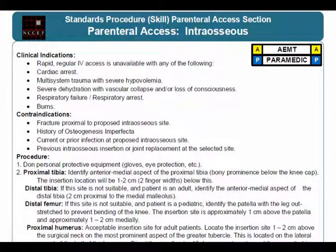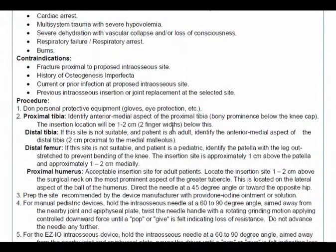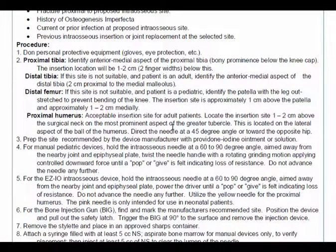Next item, want to make a mention of PAS 11. This is parenteral access intraosseous. They have expanded the utility of the intraosseous access now such that advanced EMTs as well as paramedics can perform the skill. It would be suggested to have an EZIO, that's the bone drill, for this form of access. This is a very simple, almost carpentry type of procedure, and we won't go through the specifics of the intraosseous access.